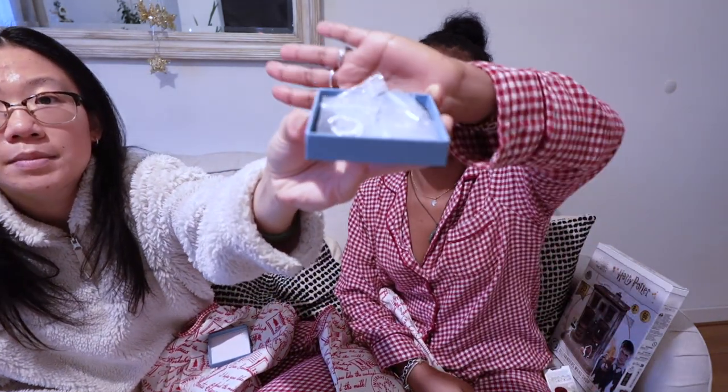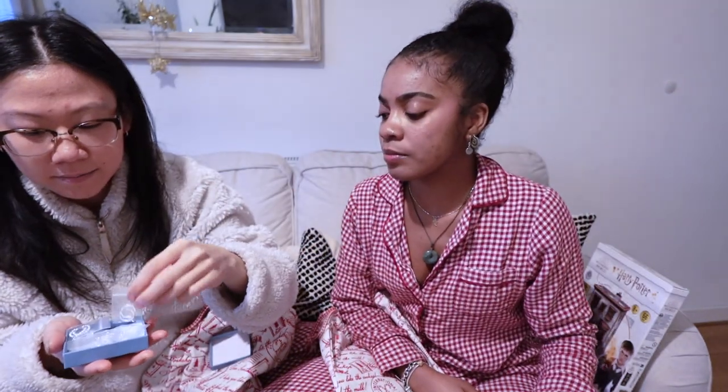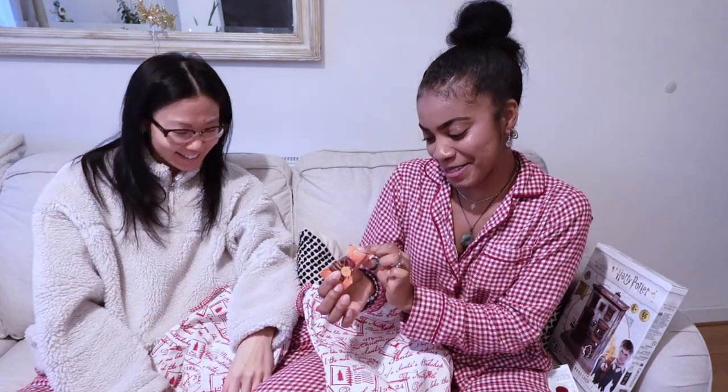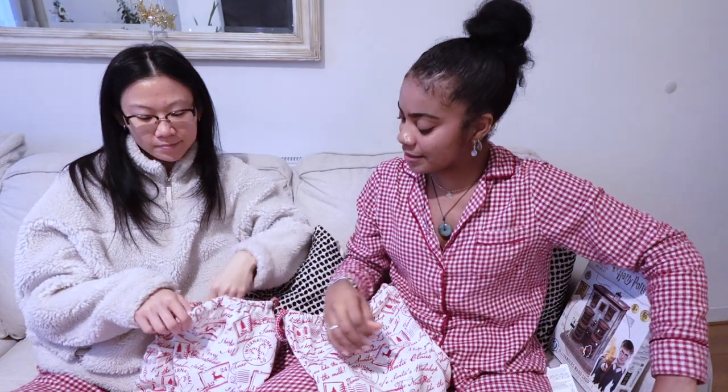Oh, nice. Can you see? So it comes in a box like this, and different hoops and studs. Really nice box as well. I think that you wanted some more hoops, right? Yeah. Earrings in general. So I got some vegan chocolate orange. Which tastes so good as well. I've had the brand before, but I don't know if I've had this chocolate before. Yeah, that's good. Thank you. I'm excited to eat that.